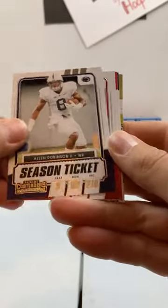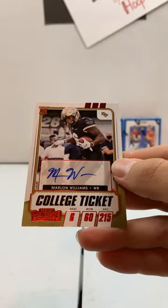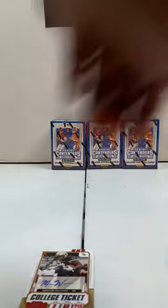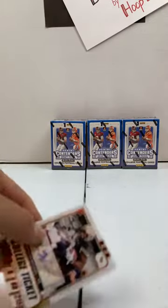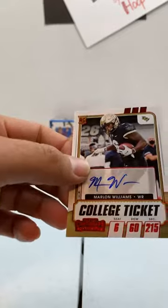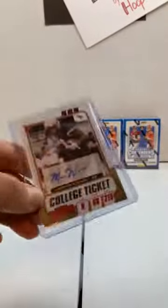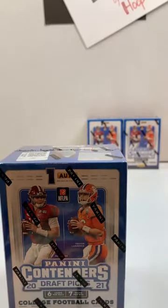Aaron Donald, Allen Robinson, Cole Beasley, Davante Adams, Jordan Love, and Marlon Williams. Another wide receiver. Well, well, well, Houston Texans, Neil. You got your second autograph of the night. Blaster number 6.